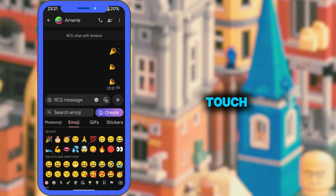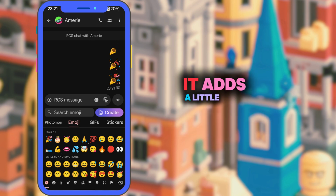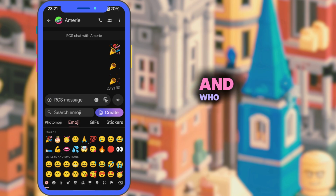Honestly, I think it's a nice touch. It's not life-changing, but it adds a little joy to simple messages. And who doesn't need a little extra joy?